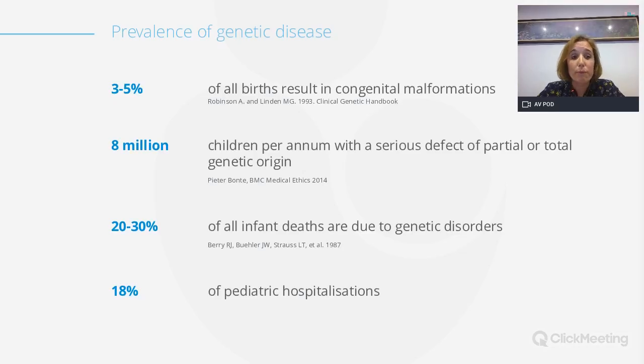In fact, 3 to 5% of all births result in congenital malformations, which means 8 million children every year are born with a serious defect of partial or total genetic origin that could be linked to a recessive mutation. 20 to 30% of all infant deaths in the world are due to a genetic disease, and it leads to 18% of pediatric hospitalizations. In fact, the percentage of non-consanguineous couples carrying the same disease is between 2 to 3% in different series. So when we take a look at the general population, it's quite a lot of people.